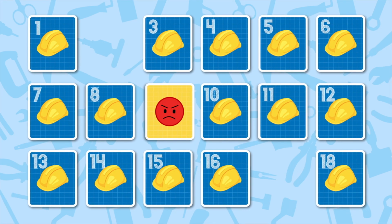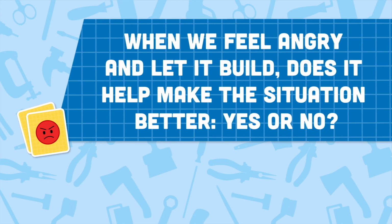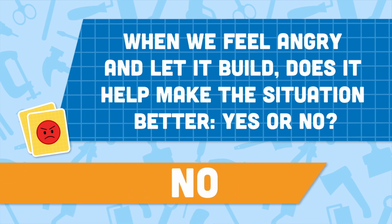Find the match, shout it out. 12. You got it. Here's our next question. When we feel angry and let it build, does it help make the situation better? Yes or no? No. When we let feelings of anger build, it leads us to doing wrong things.